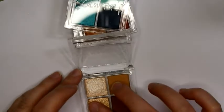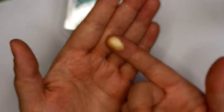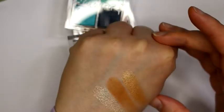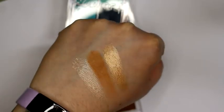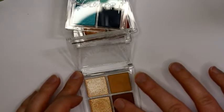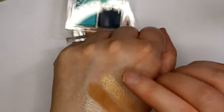Yacht Rock. This is another one, I'm going to call that more of a satin finish. It looks like it might be metallic in the pan, but it didn't look that metallic on my finger. This is a golden champagne color, much more metallic when you swatch it than when you just put it on your finger. And then Lagoon is just this dark brown. This is also a matte. It's very soft. I think I grabbed too much of it.